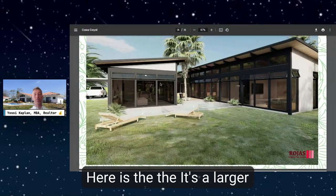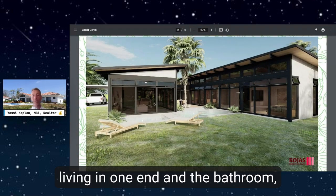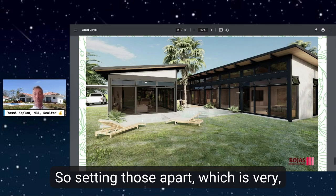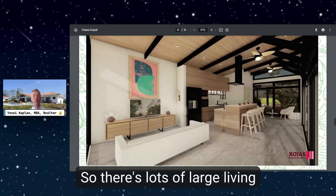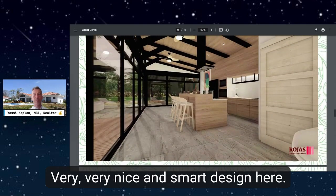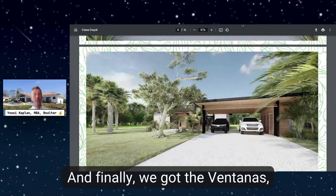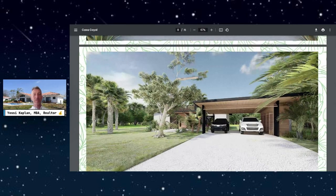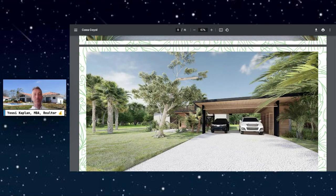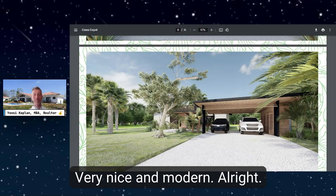Here is the Coyol. It's a larger one. Remember, there's a kitchen and living at one end and the bedroom on the other side. Setting those apart, which is very, very important. So there's lots of large living space here. You can do whatever you want and someone can sleep in the other room. Very, very nice and smart design here. And finally, we got the Ventanas, which I reminded you, I really like the architecture here. Look at that. Very nice and modern. All right.